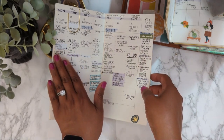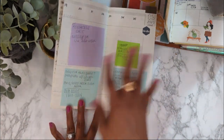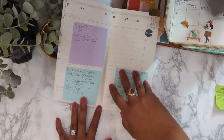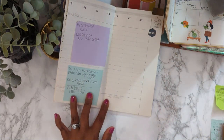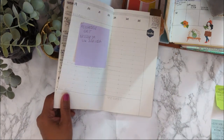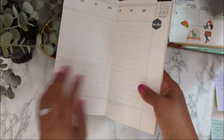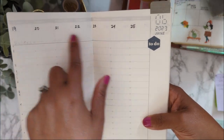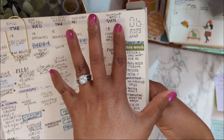As the week was progressing, I took some notes about how I wanted the setup to be, and as usual I have sticky notes about things that are going on for the next week. So for the week, I am going to take these out. I don't know if you can see it because I wrote it in pencil, but I think I'm going to put my dinners here, where last week I made a note of them across the top.